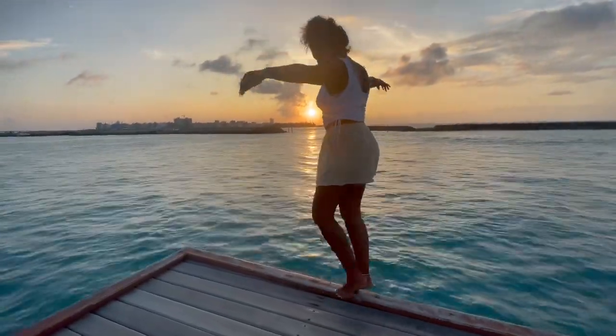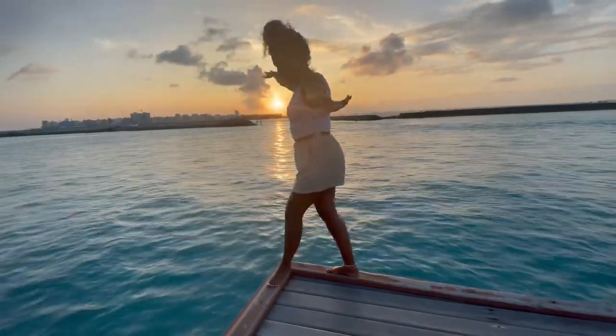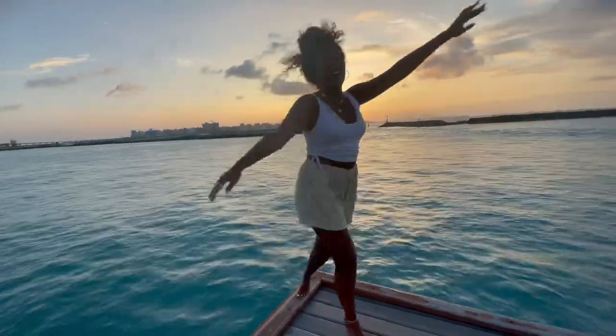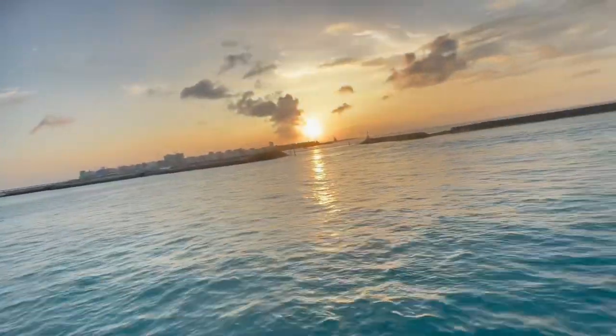Finally made it to the airport, but to be honest, it's not a bad airport to have to wait at. I mean, views don't get better than this at airports, honestly. Goodbye, Maldives. You've been a blast.